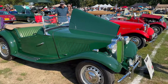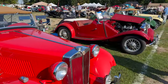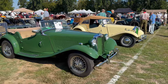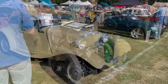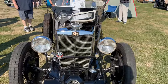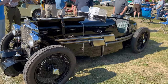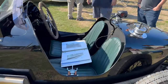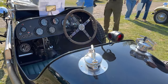Now we've got some MGTDs. This one right here is the same color as mine. Next up is an MGTA. This one is supercharged. You see the dual exhaust running down the side of the car. Oh, that's not a good thing. Really neat stop lamp up there.